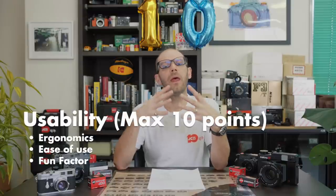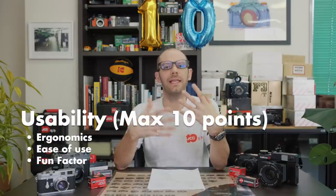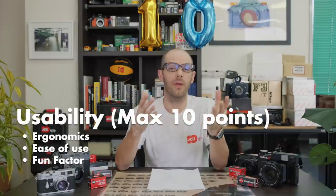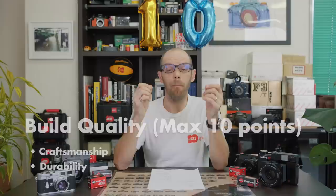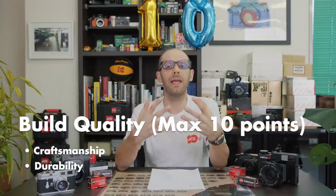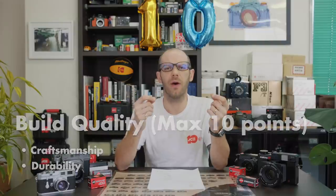So I have come up with a series of 7 metrics that we can rank these cameras for a total of 50 points. The first series of metrics are going to be 10 points, and they are as follows. Usability. How is the camera? Is it easy to use? Is it ergonomic? Is it friendly to use? Are you enjoying yourself while you are using it? The next one will be build quality. What is the craftsmanship like? Is the camera durable? Is it well made? Is it tough or is it weak? We don't know. And the last one will be range.